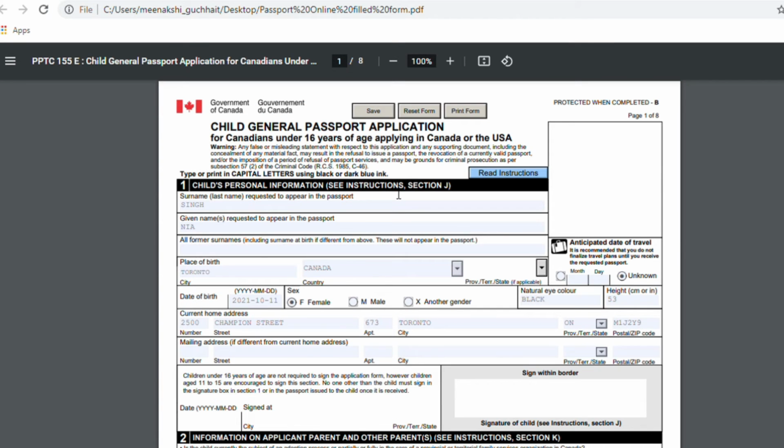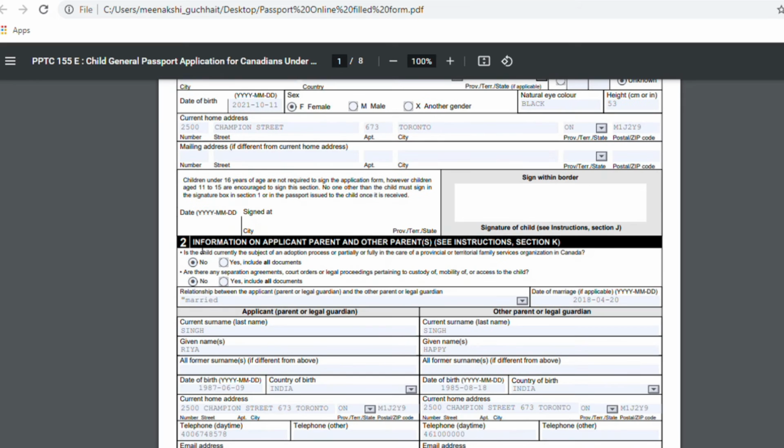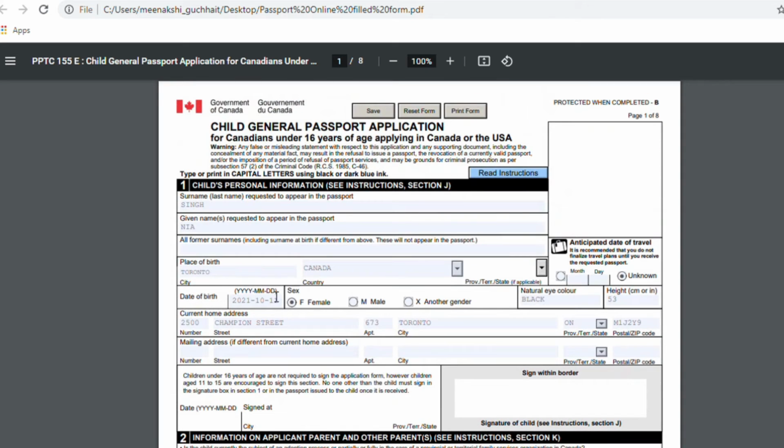Child's personal information, information of the applicant's parent and other parent. The entire information is there in the long form birth certificate. I will mention if it is not there and how I entered it. So given name, surname, directly whatever was there in the long form, same thing here. Place of birth, country, this was also again from the long form.